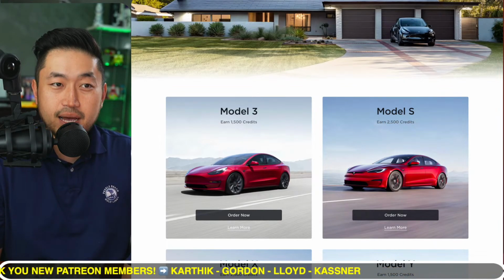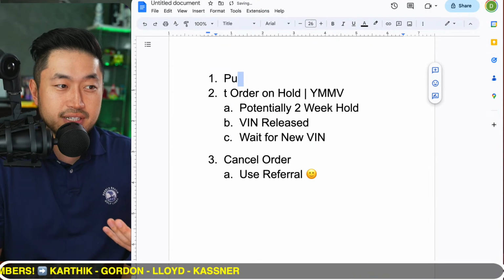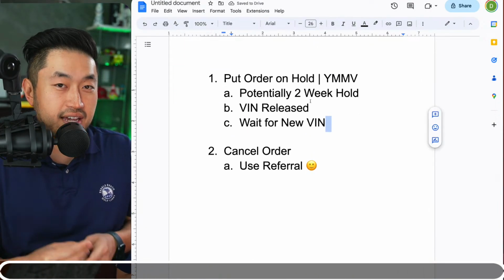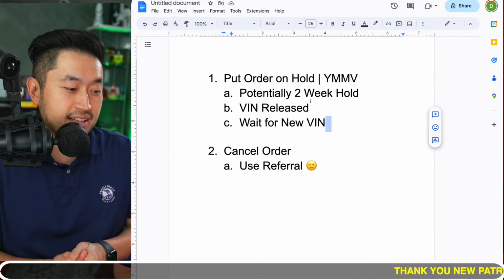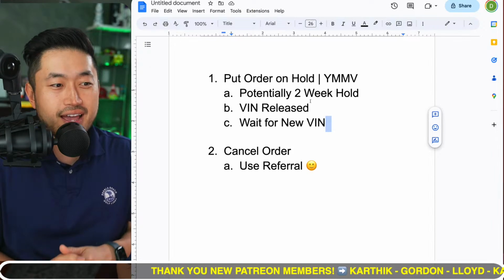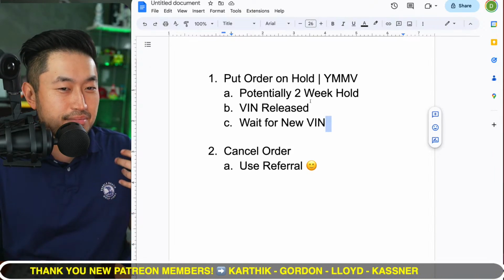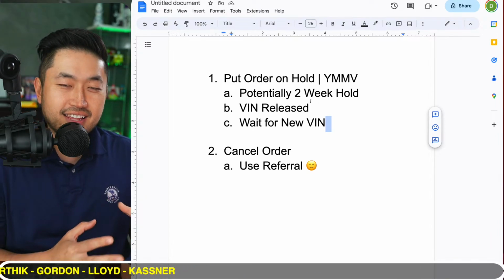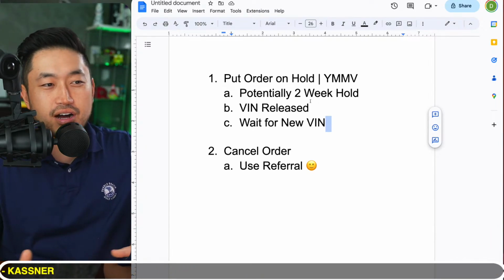So if step one does not work for you and they are for whatever reason being a pain and they are not letting you cancel it, of course, the third option is, or the second option, you could cancel your order. And the third option is maybe you could say you're out of town, try and stall them or anything like that to try and push off delivery.